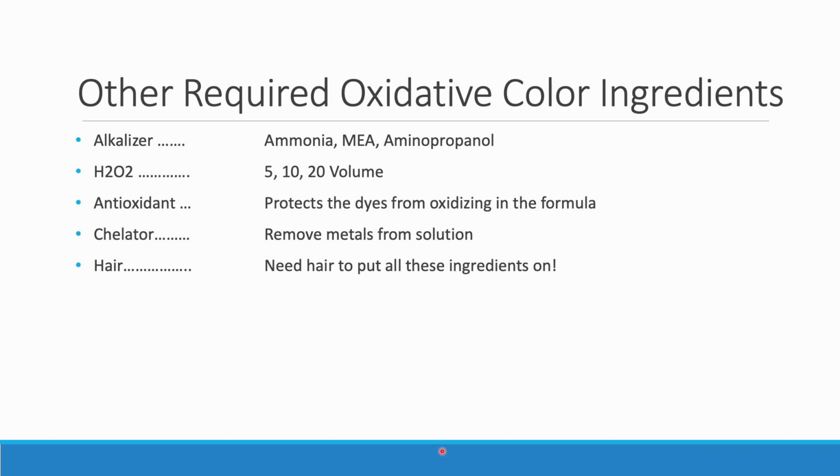Of course, we have to have hydrogen peroxide. As we mentioned, oxidative dyes require oxidation. You get that from an oxidizer like hydrogen peroxide. In hair color, we typically only find 5, 10, or 20 volume. The goal is not to bleach the hair, it's to lightly decolorize the existing melanin and deposit dyes into the hair fiber. Also, if you use more than 20 volume, you can actually end up oxidizing some of your dyes away, which is counterintuitive.